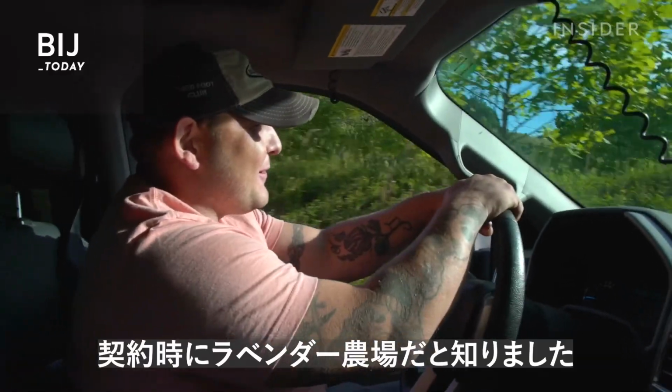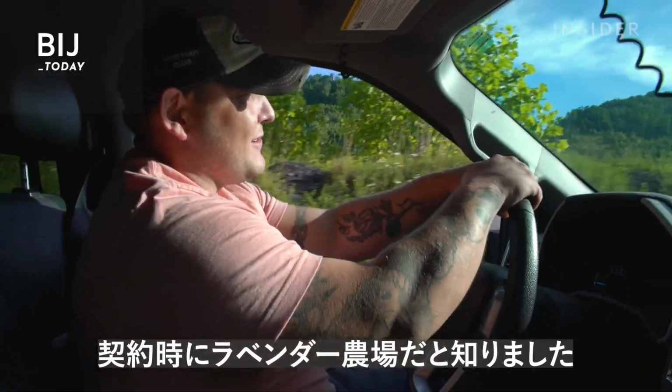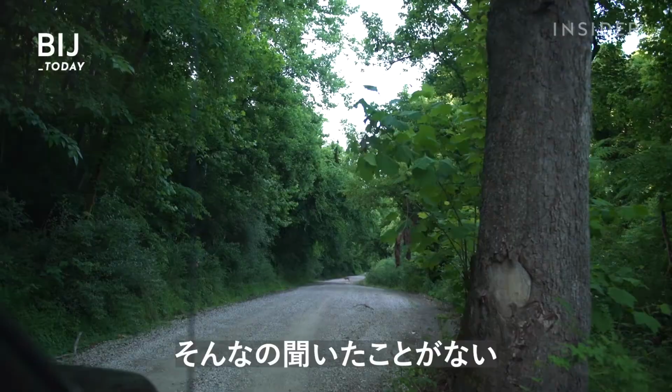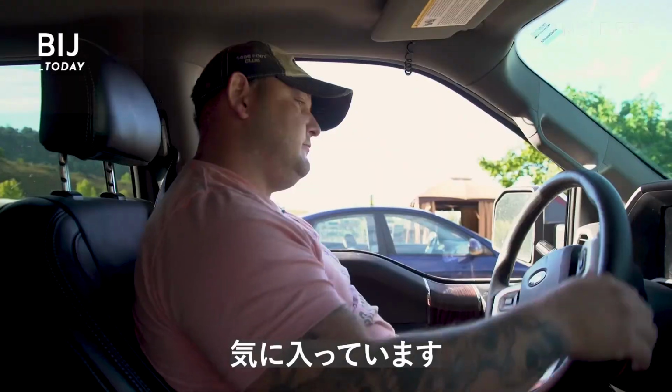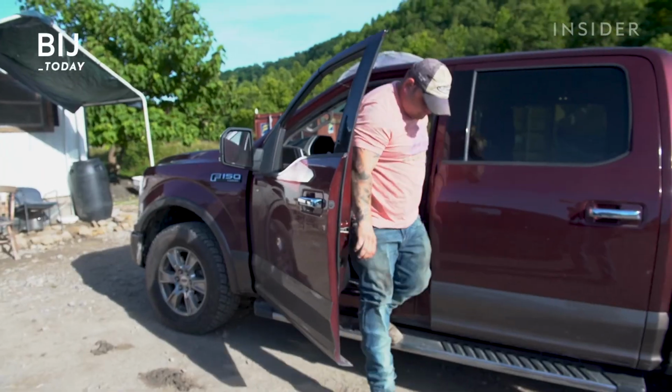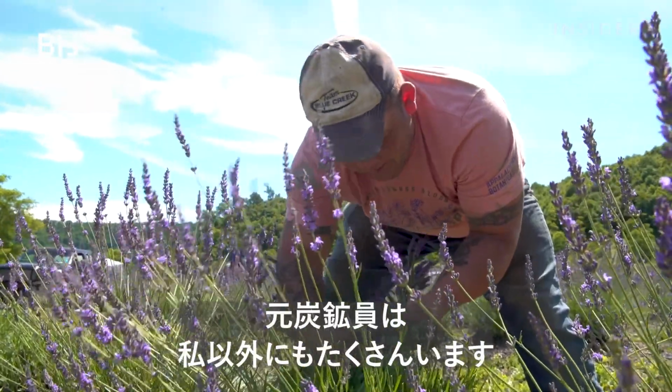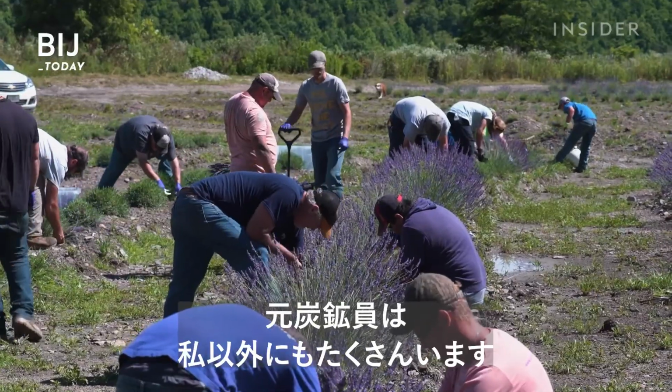When I signed up and I found out it was a lavender farm, I said, ain't no way. I never heard of a lavender farm. I kind of like it. It's my new home. Aaron Morgan worked as a coal miner for a decade. You know, I'm not the only ex-miner here. There's a lot of ex-coal miners here.